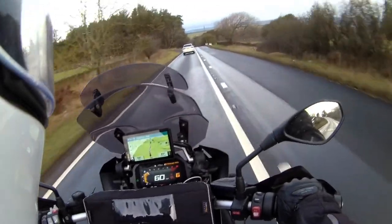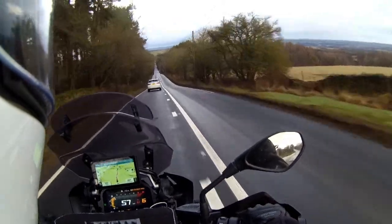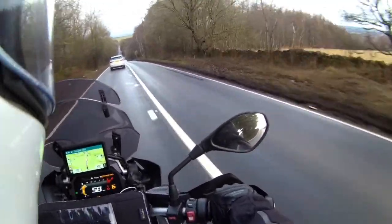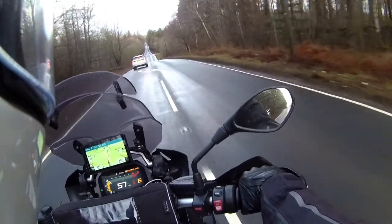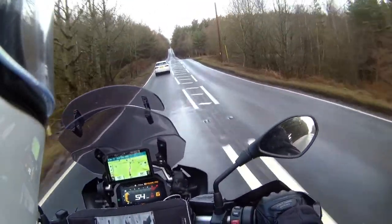Some sections of the A68 are like this one, where it's a straight road as far as the eye can see, but there's a lot of undulations and altitude changes, so you get a lot of blind crests and nervous drivers like this Audi driver who keeps braking every single time there's a slight crest in the road. Needless to say, I didn't spend much time behind him and got out of the way and in front of him as soon as I could.